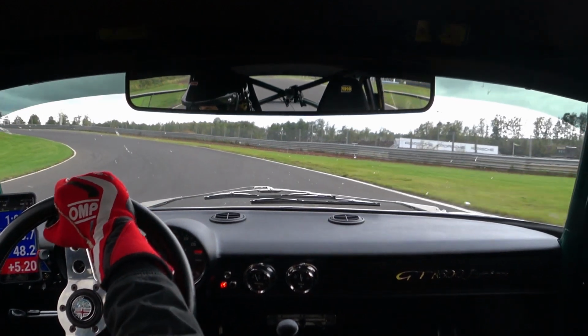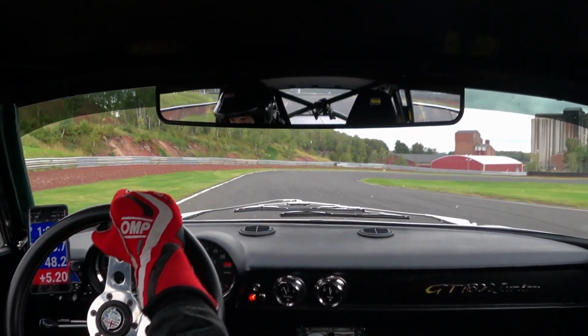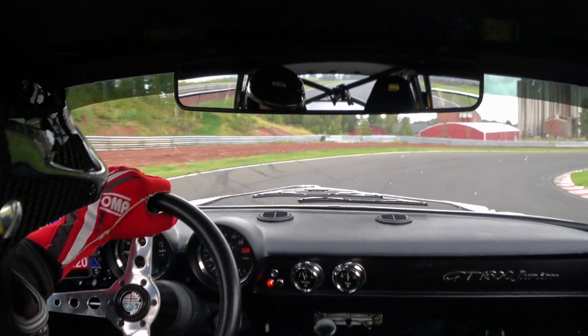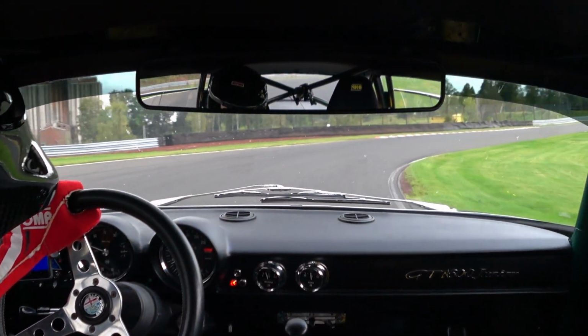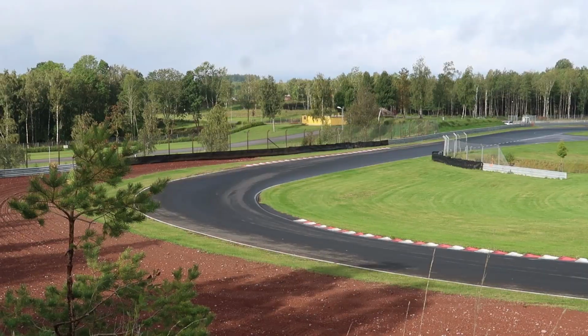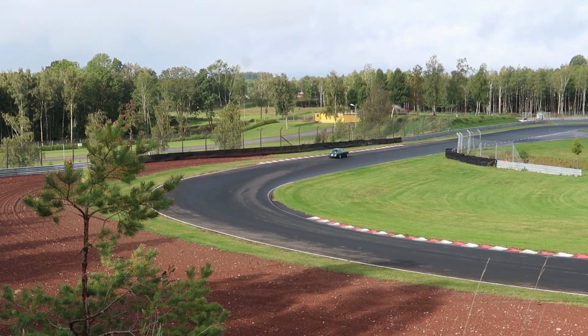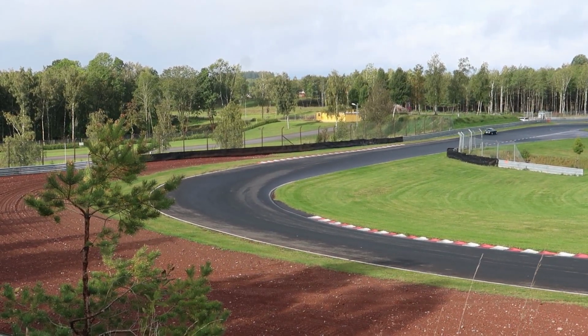In Sweden we have pretty strict regulations regarding sound from racetracks, and at a typical track day event we are limited to 95 decibels. But it sure does sound nice.